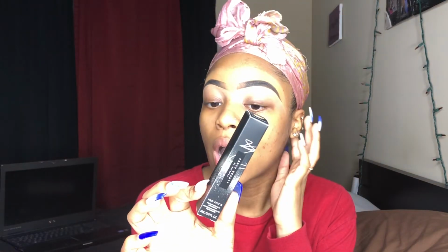Let's see what else. I got this Fenty concealer because I also heard that this is really good. And it's very full coverage, which I love in a concealer. So I'm definitely going to try this today. Open it for you guys. And this is the color 330.